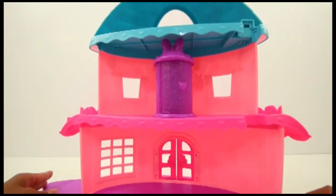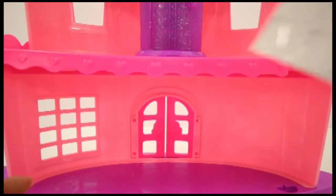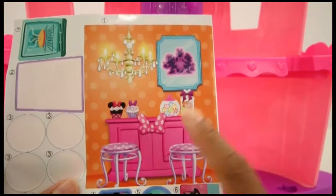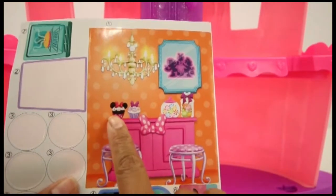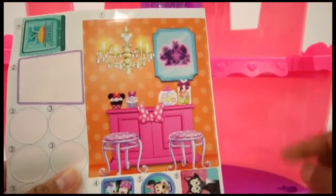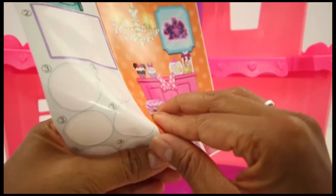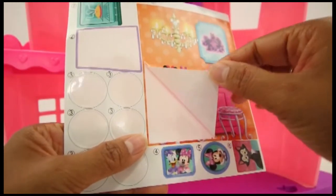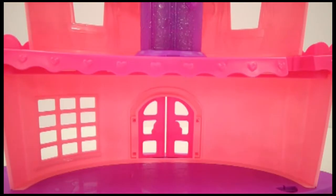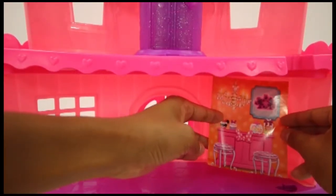Uh-oh, it's looking very bare. Let's go ahead and decorate some more. All right, time to decorate the kitchen. And we have a Minnie Mouse cupcake and a Daisy Duck cupcake, and their banner is hanging up on the wall by the bar with a very pretty bow decoration. Let's get this up on the wall and check out what it's going to look like. Alright, let's put it up here.